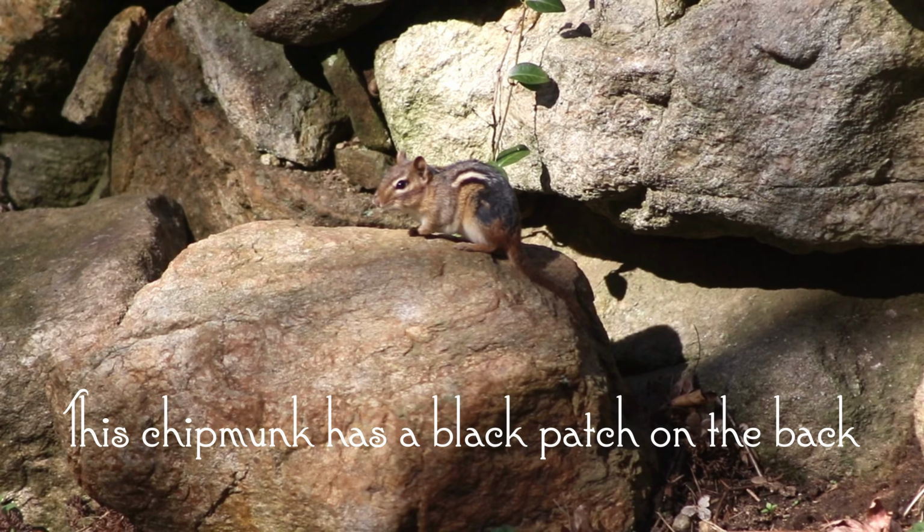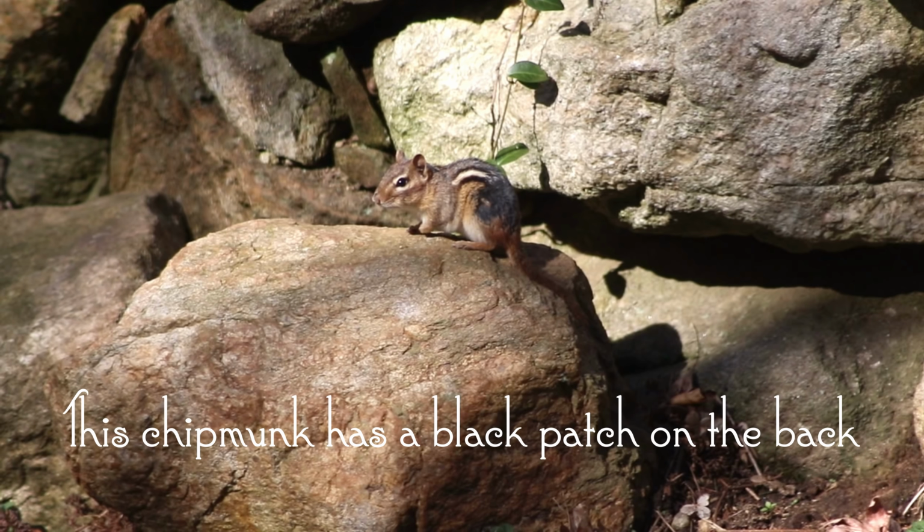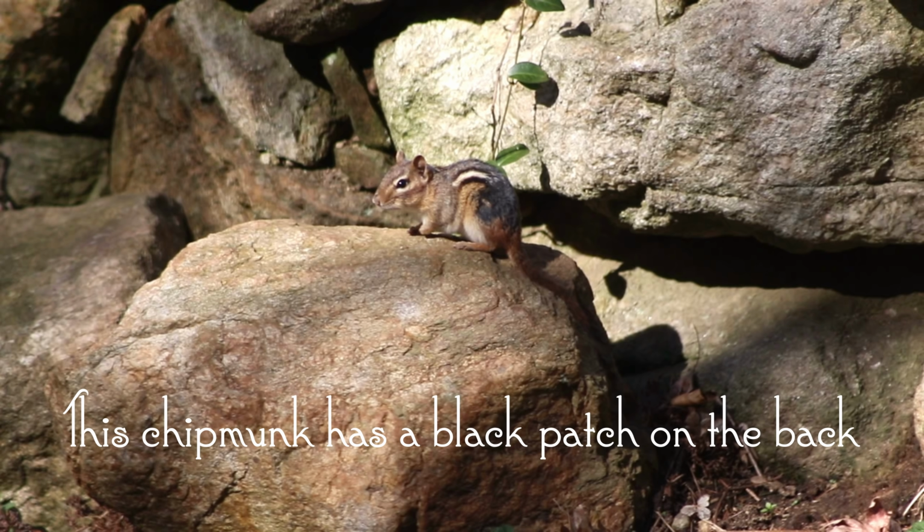Jonas, who is your favorite critter of all? Tibby. Who's Tibby? The chipmunk, the cottage chipmunk. Yes. And he lives in the stone wall. Yes. And it is our favorite thing ever to wake up to the sound of him making his little chirping sounds in the morning. And lately I've seen Tibby with a girlfriend. Yeah. And they're so cute together.